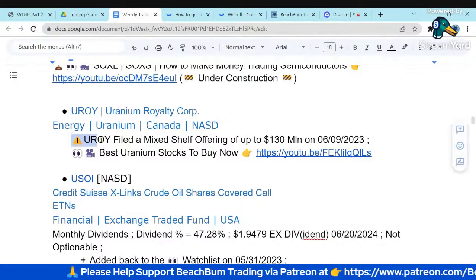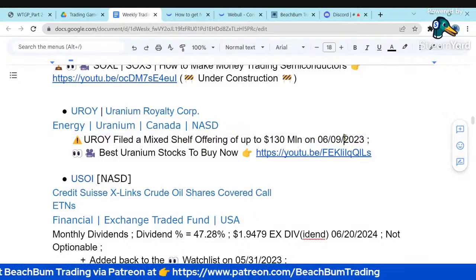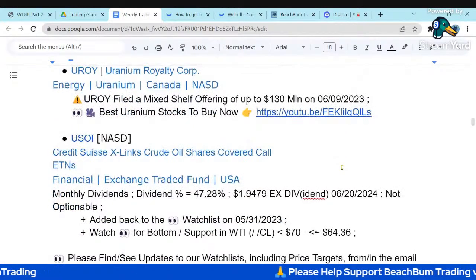Just again, a heads up, they have filed a mixed shelf offering. I have yet to see that go into effect, but they could drop an offering at any time. So again, good idea to have a stop in if you do get into UROY.